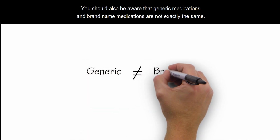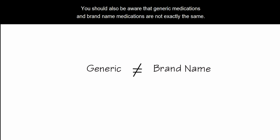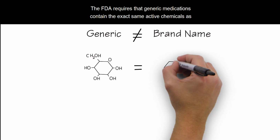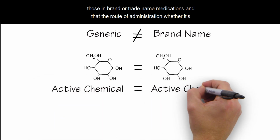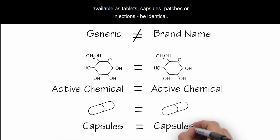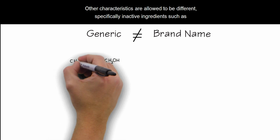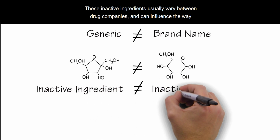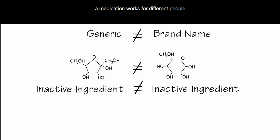You should also be aware that generic medications and brand name medications are not exactly the same. The FDA requires that generic medications contain the exact same active chemicals as those in brand or trade name medications, and that the route of administration, whether it's available as tablets, capsules, patches, or injections, be identical. Other characteristics are allowed to be different, specifically inactive ingredients, such as color, flavor, fillers, and binders. These inactive ingredients usually vary between drug companies and can influence the way a medication works for different people.